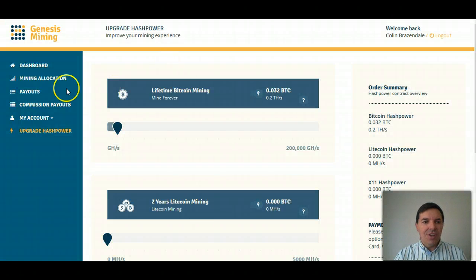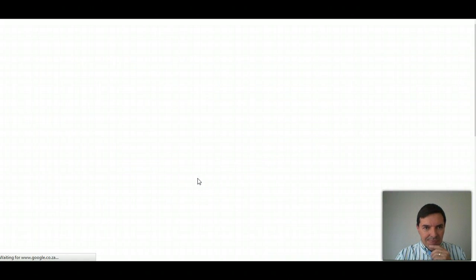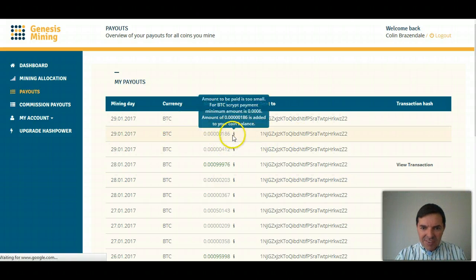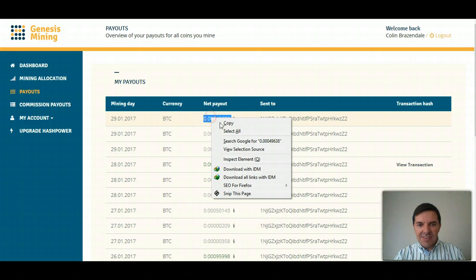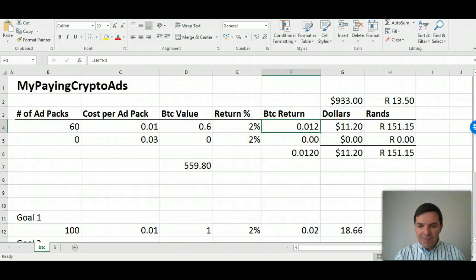If I go to payouts, I haven't updated this. And then you can see I've got other, this is my script payment. I think it's Ether or Litecoin, and this is the X11, but it's too small an amount, so that doesn't get paid out. But this amount gets paid out every day. I just want to copy and paste that. That's on the 29th. So that's how I just keep book of it.